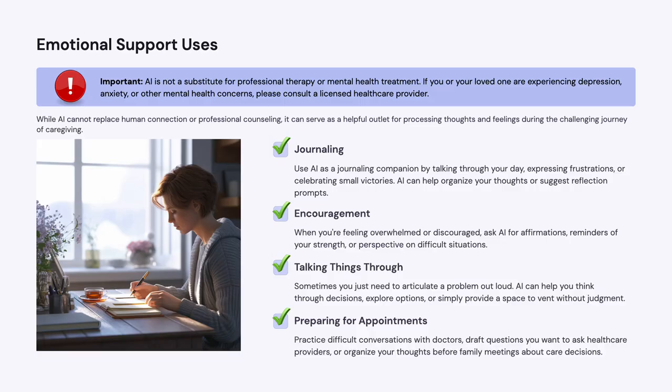Sometimes you just need to articulate a problem out loud. AI can help you think through decisions, explore options, or simply provide a space to vent without judgment. And preparing for appointments, you can practice difficult conversations with doctors, draft questions you want to ask healthcare providers, or organize your thoughts before family meetings about care decisions.